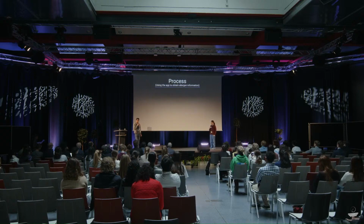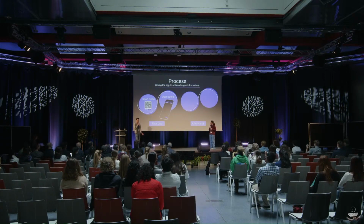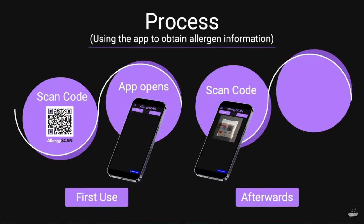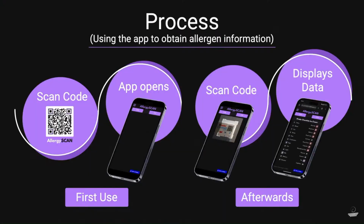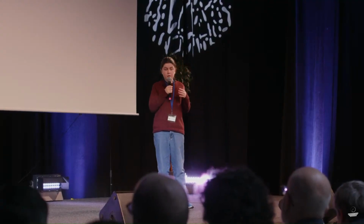As a user, all you've got to do is first scan the QR code with your phone camera to open the app. Once on the app, for every single item you want to test, all you've got to do is scan the code, and it will then clearly display all the allergens present. Our app has instant feedback with a simple, clear design and personalized alerts to make it as easy as possible for you to process the information as rapidly as possible.